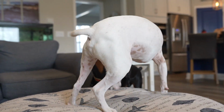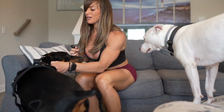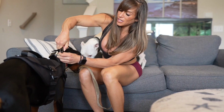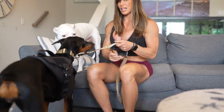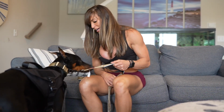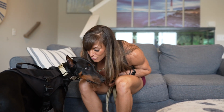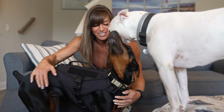And then we also got a leash. Now you have a big girl leash because that other one looked ridiculous, right? I'm excited about this because it's going to give me a little bit more control when we're in training. I can keep her nice and close. Right? Yeah, thank you. What a good girl.